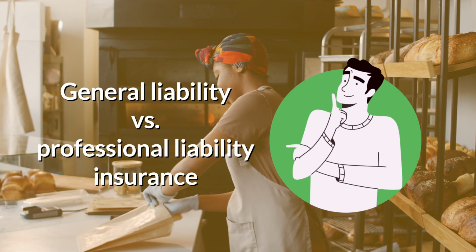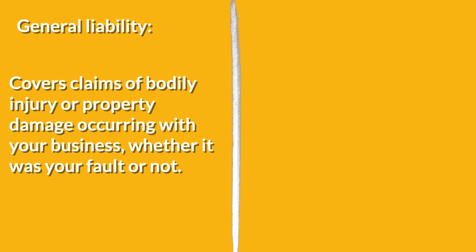General liability versus professional liability insurance. While these two coverages have similar names, they are very different. General liability coverage is an insurance policy that covers claims of bodily injury or property damage occurring with your business, whether it was your fault or not. This can also include coverage for injuries sustained from your products, libel, slander, or defamation claims, and claims filed by your employees or third parties.